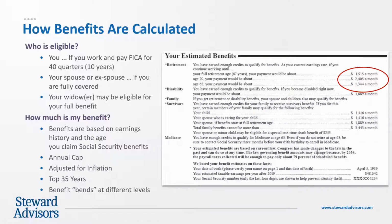As you probably know, your earnings that are subject to Social Security tax are capped each year. So for 2019, the cap is $132,900, and that's up from $128,400 in 2018. Each year of earnings is adjusted for inflation, and then your highest 35 years of earnings are averaged together. This average earnings amount is what drives your benefit.